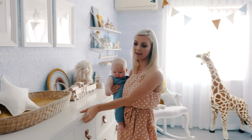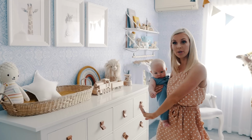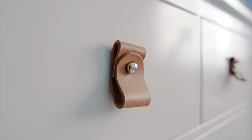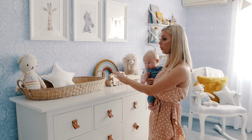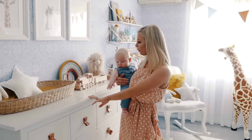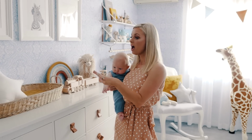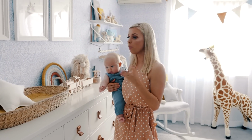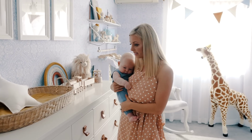This is an IKEA dresser. I love it because it's got so many drawers, so it's heaps of space and you can easily change the handles to style it back with the bedroom. I wanted to do something that wasn't a traditional changing table, so it grew as Arlo grew, and you don't really use changing tables for that long. I like to also take mine off and change him on the ground or in the bedroom or wherever I am, so I find that a more practical idea.